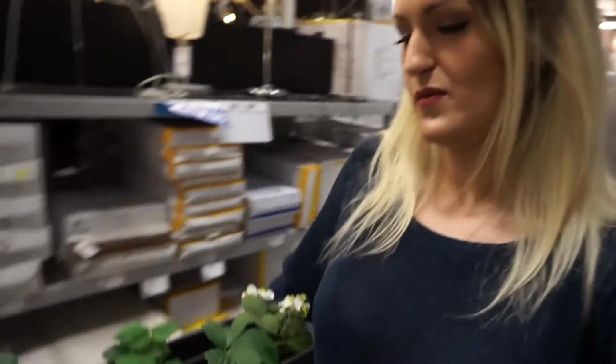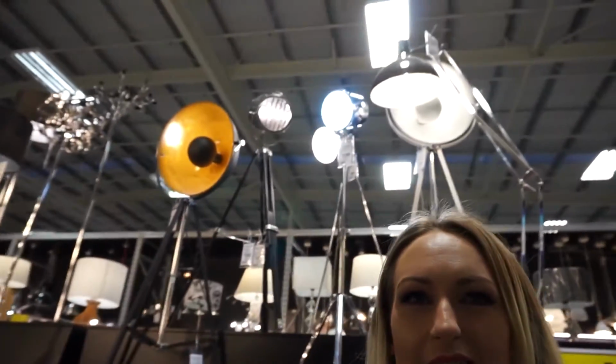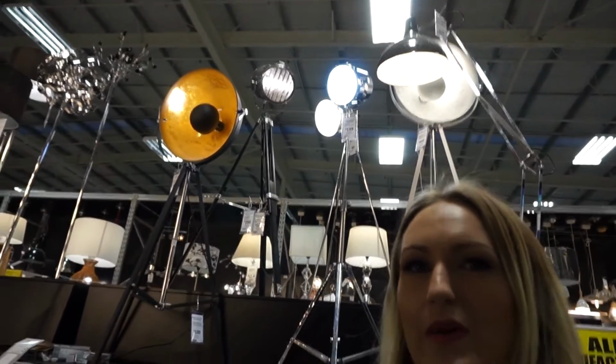Cheap. Hey guys, we're buying strawberries. One of them tastes like pineapple. I'm excited. And now I'm looking at floor lamps. I like that spotlight one. I think, do I want a lamp? 25% off. $199. Where would I put it?